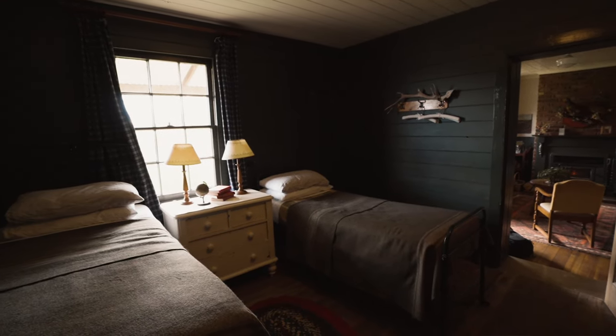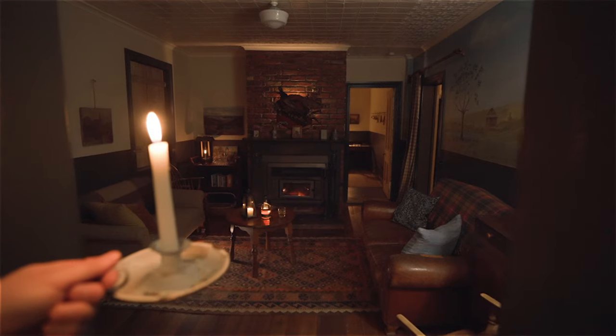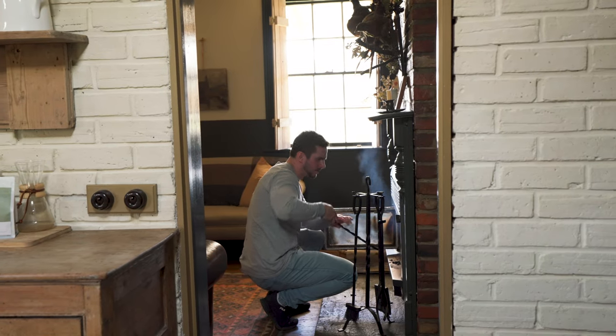So the lounge room is the heart and soul of the property. There's really a lot of history at this place. You can feel it, you can smell it, in fact. It has quite a distinct scent, a woody, leathery, little bit of smoke from the fire. The walls have witnessed and seen so much, it's almost like they've absorbed part of that history.